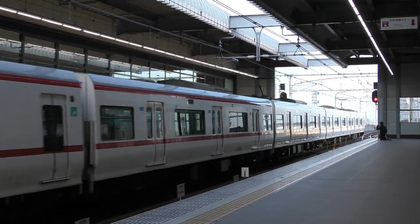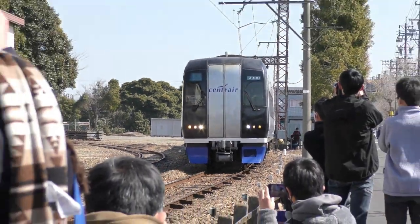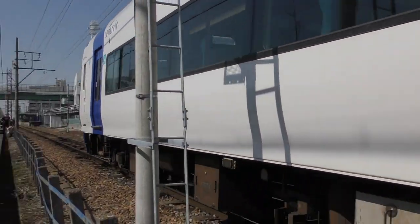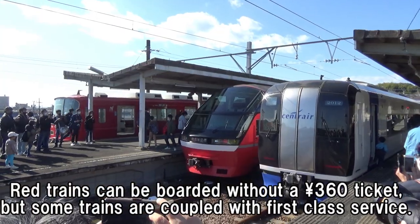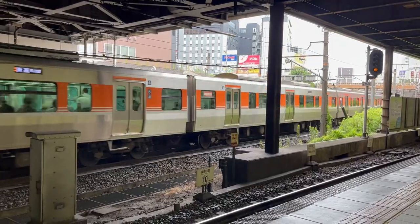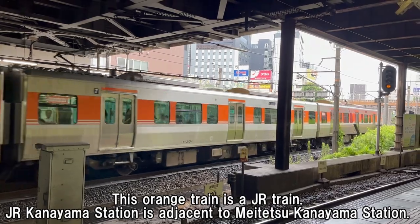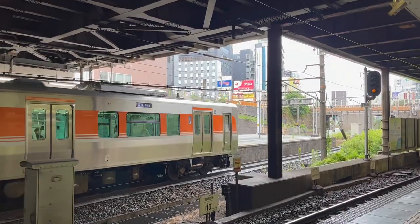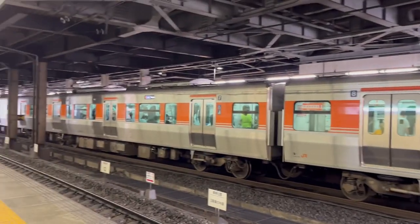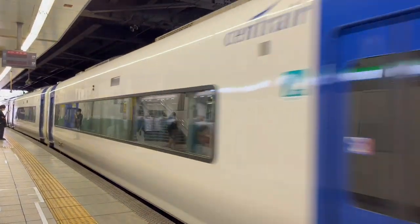On the other hand, the Airport Access Limited Express, which stops at as few stations as possible, is painted blue. Red trains can be boarded with a standard ticket only, but blue trains require an additional 360 yen ticket. But this ticket will ensure you a seat and will also get you to the airport much faster than the red train. This time, I will take the blue train. The train at platform 4 is bound for Central Japan International Airport. This is the blue train I will board this time. It has a cool name, MuSky.